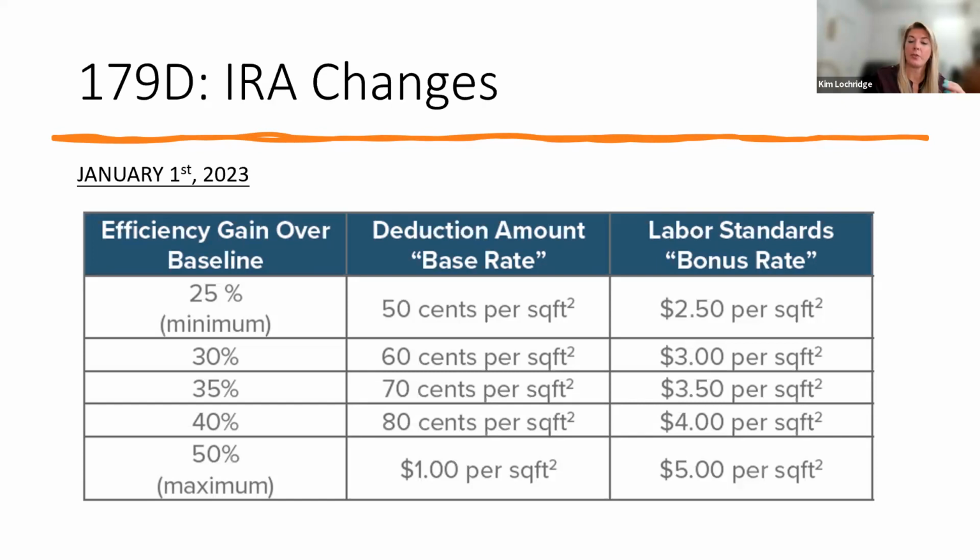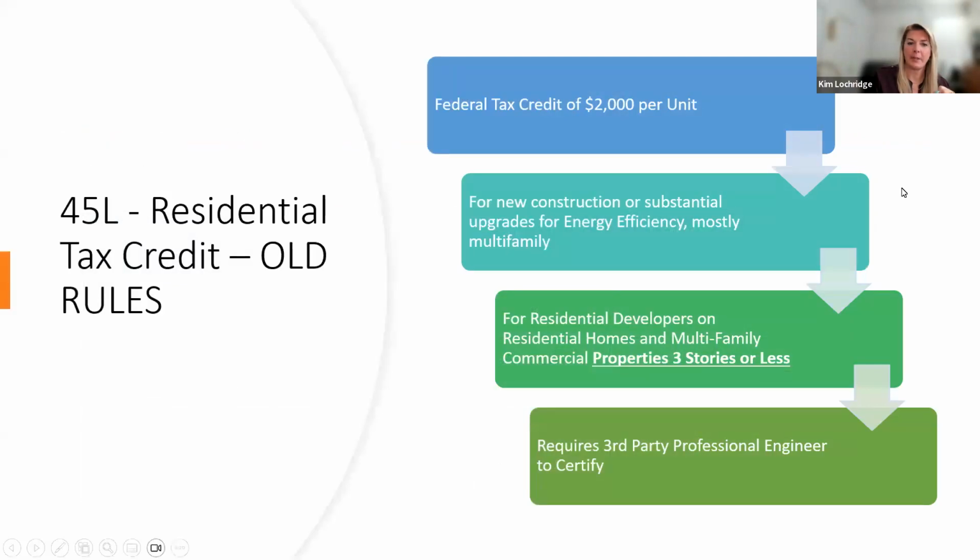Okay, so this is just touching real lightly on it. Old rules are $1.80 per square foot. New rules, with lots of other criteria on there, up to $5 a square foot. So if you have energy efficiency in those multifamily spaces, make sure that you're reaching out to us and we can chat. The 45L is specific for residential.